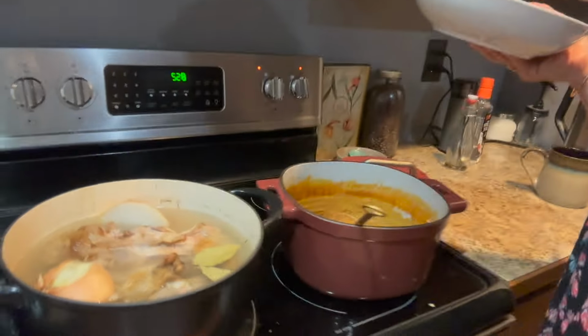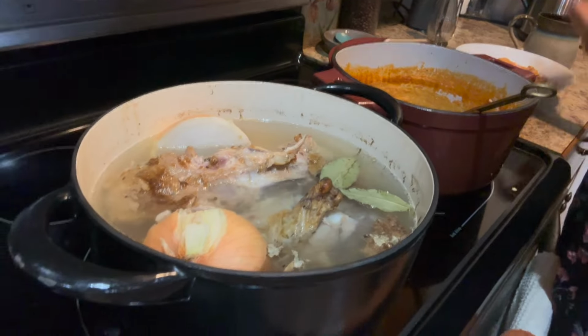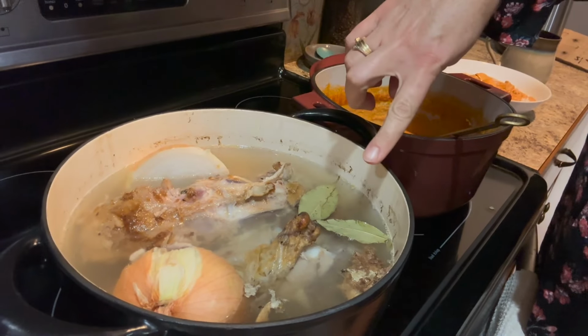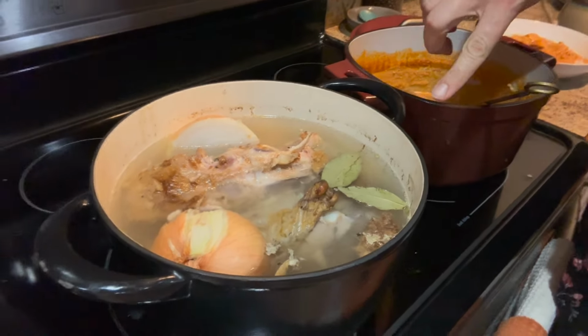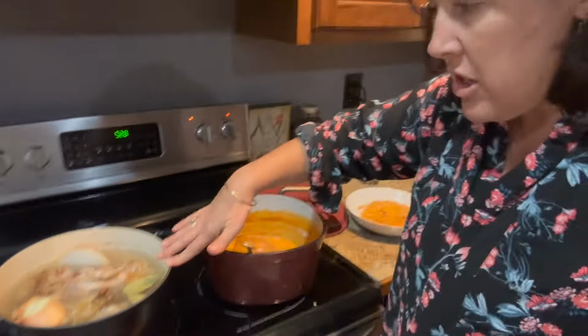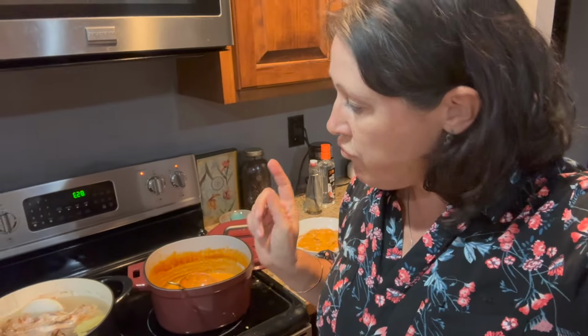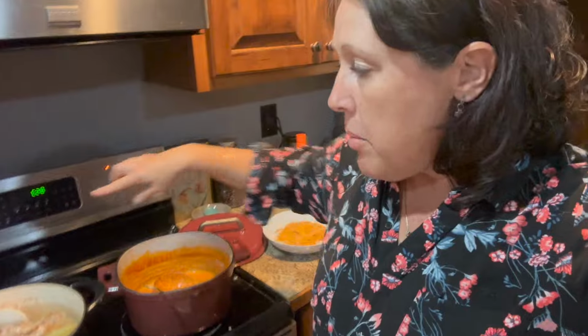So yummy scrummy. And I've put the leftover carcass in here, and I had another carcass in the fridge from a previous meal this week. So I'm just going to fill this up. I may actually transfer it into another pot. Anyway, I'm going to make some chicken broth in that.